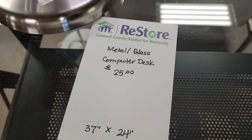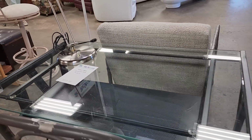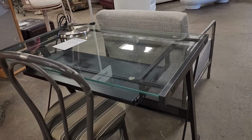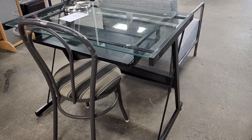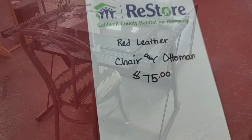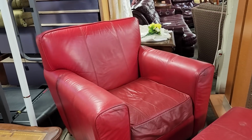Oh, and I love this desk. I'm in the market for another computer desk, so $25. It was a little bit small for what I wanted, but I thought it was perfect if you needed something that didn't take up much room, $25. Oh, I wanted to show you this fancy chair. A red leather chair with the ottoman for $75. Talk about a statement.